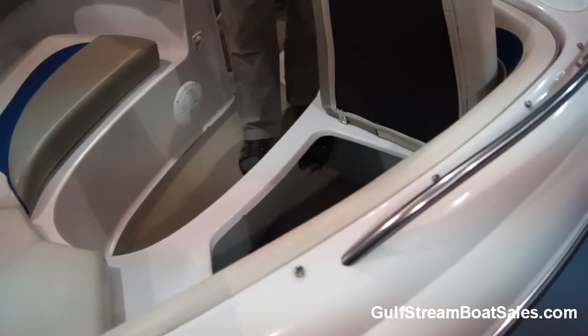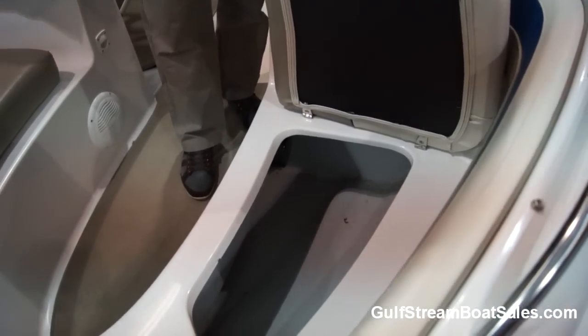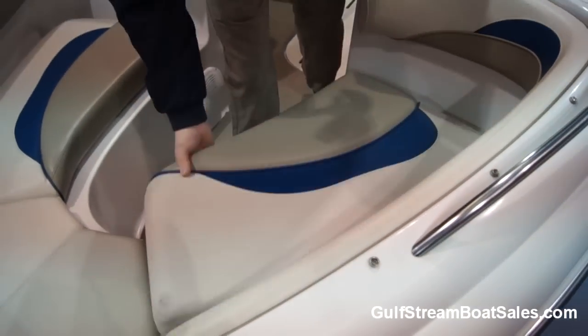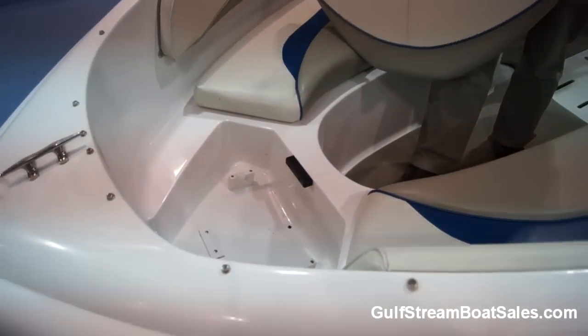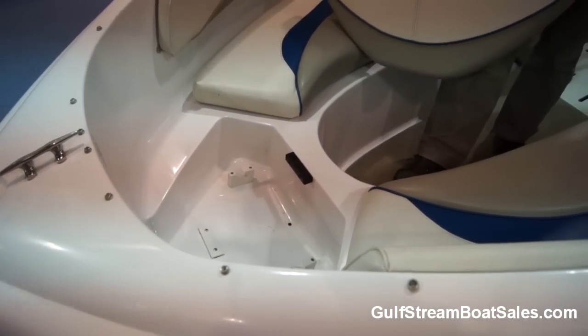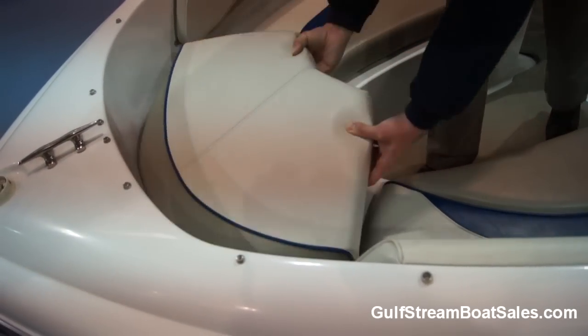It's handy that these seats are on hinges, so you don't have to worry about lifting them and putting them somewhere out of the way whenever you're accessing the lockers. And we've got a dedicated anchor locker here as well. There is an anchor going with the boat. We just have it out to get the boat valid for sale.